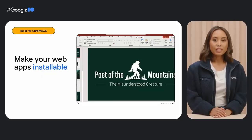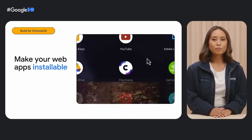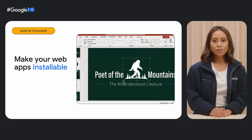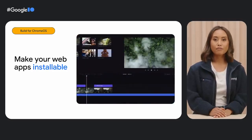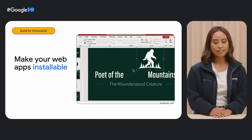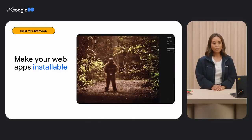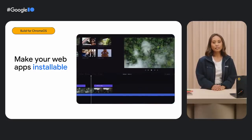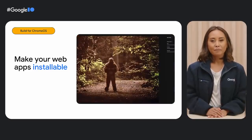Installed web apps are convenient and functional for Chromebook users. Let's say you've built a multimedia or productivity app. Your Chromebook users could choose to open MP4, GIF, or PDF files in your app by default if it's already installed on their device. People can also pin installed Chromebook apps to their desktop shelf, run them on separate windows and desks, and access them quickly from the launcher. All of that makes it easy for people to use your app time and time again.